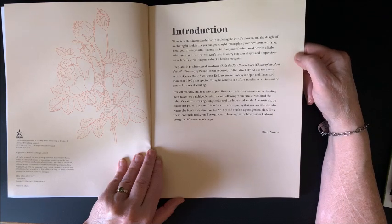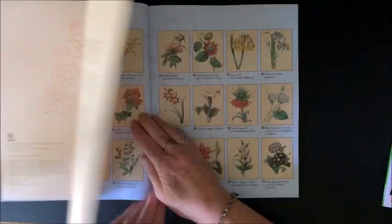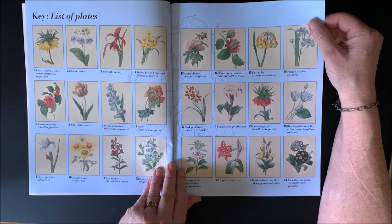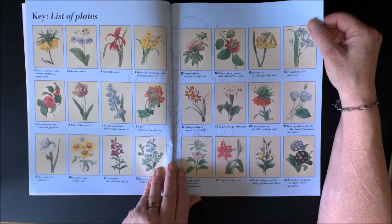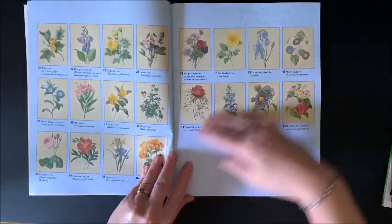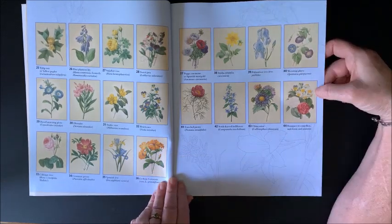You will probably find that colored pencils are the easiest tools to use here, blending them to achieve a richly colored finish and following the natural direction of the subject's textures. Alternatively, try watercolor paints, and just some more tips there. Here is a list of all of the flowers in there, or they call them plates. And everything is in color. Isn't that nice? And here are the rest of them. So as you can see, there are a lot of pictures in this book. There are 44.